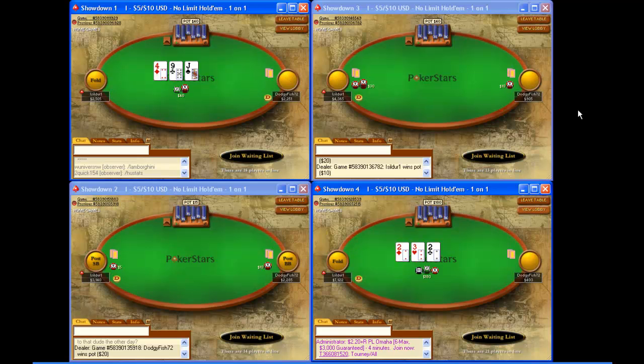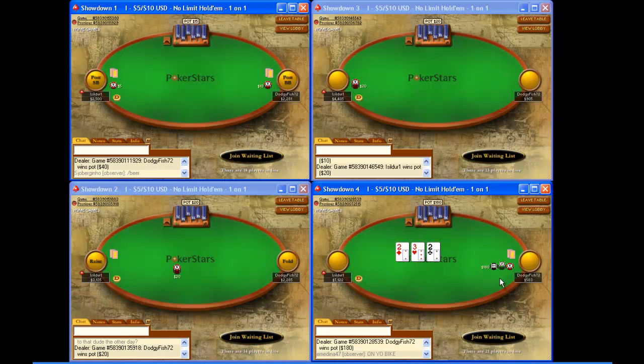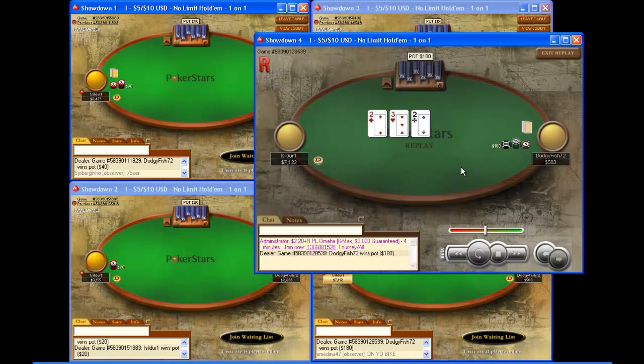3x raise, probably see a fold there. Yep. Small pot went to Dodgy there on the flop.